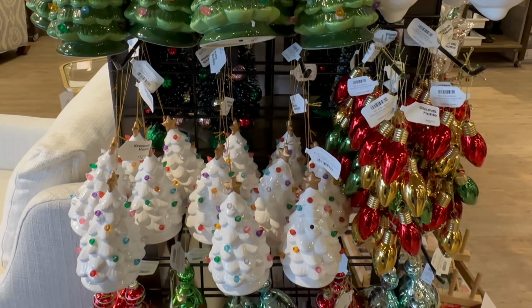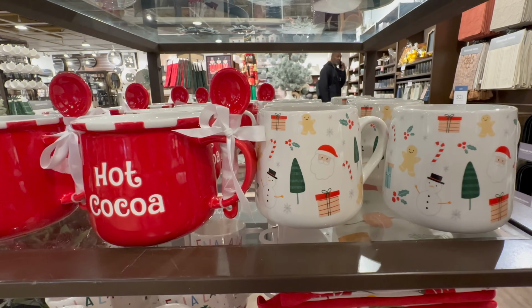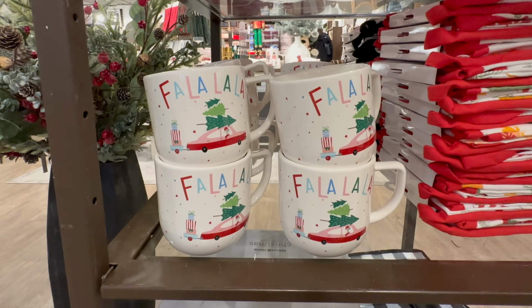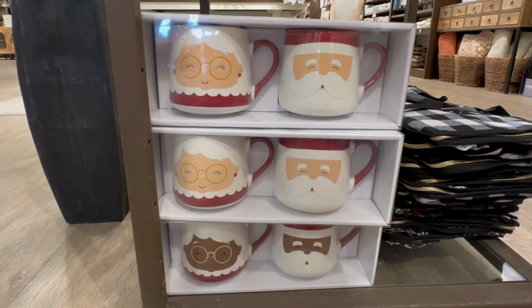Okay, now it's time to head back into the Christmas tableware section. And our first stop, let's take a look at these adorable mugs. These would be perfect to display at a coffee bar or if you plan to set up a hot cocoa station.